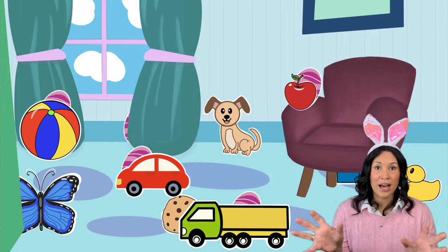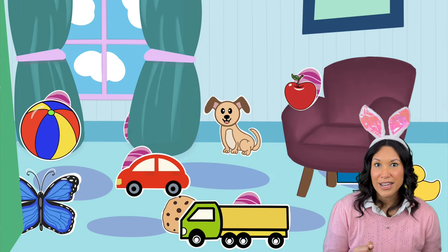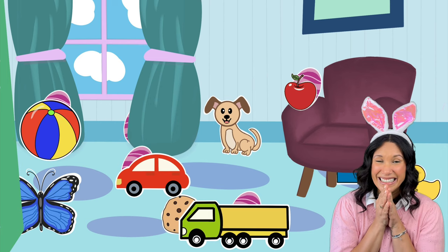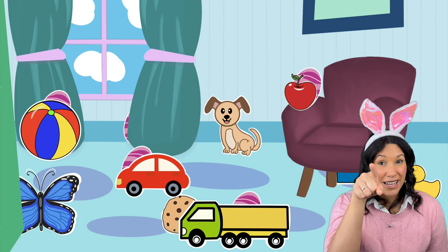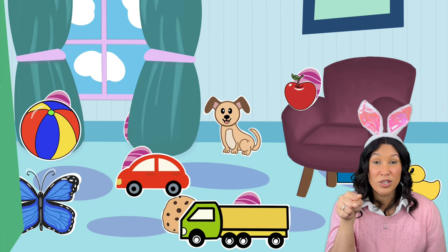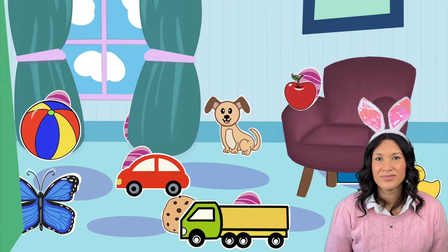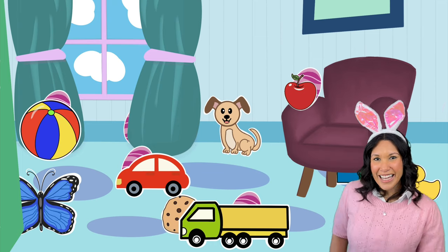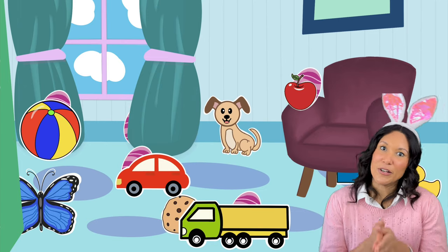Okay, let's go. So have a look around the room. I wonder where the eggs are. I'll give you some time to have a look. Get your pointer finger out and point to the eggs when you find them. Okay, are we ready? Where is the first egg?